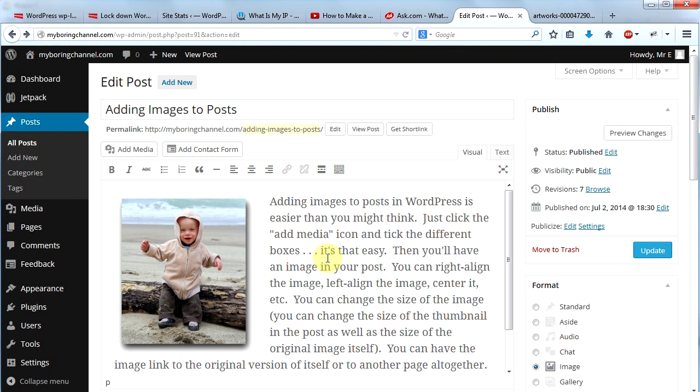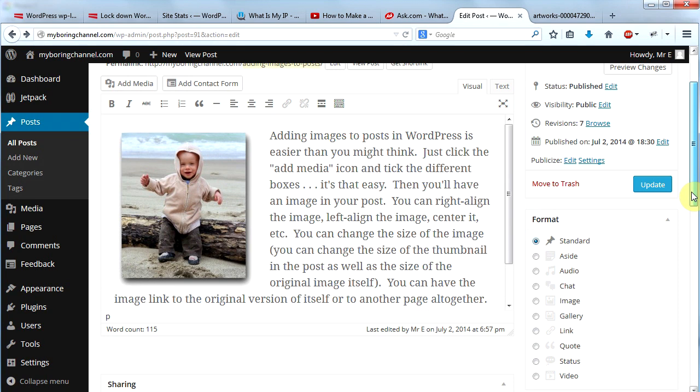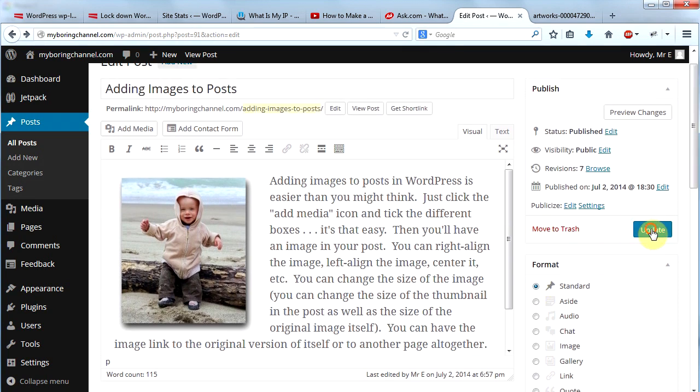There it is. Now I can click on the image itself and then delete it by clicking this X, or edit those parameters that I just set by clicking this. Now I'm going to choose a format over here. I'm going to choose the image format. You can choose any of these other formats that you would like and see what it's going to look like. For instance, let's choose Standard. This is going to change the look of this post on the front page. So I'll click Standard and then I'll click Update.